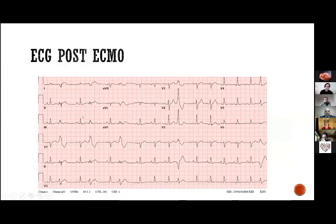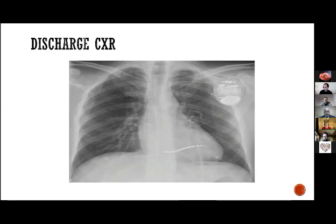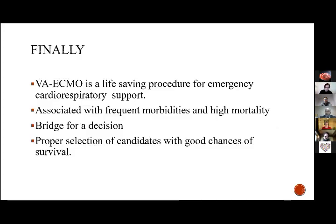This is after 6 days, after ECMO decannulation, the ECG started to have infrequent PVCs. The patient started spontaneous eye opening after 11 days of ICU stay. We did MRI brain to assess the prognosis of this brain injury, and MRI showed diffuse brain insult with tiny foci of hemorrhage. The patient gradually improved and was extubated after 16 days of ICU admission. MRI heart was done and showed myocarditis changes. ICD was inserted, and the patient was discharged.